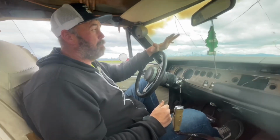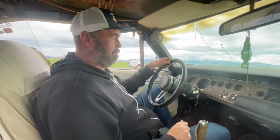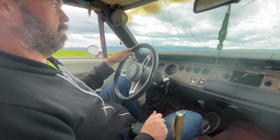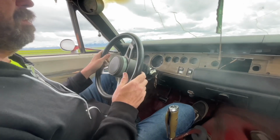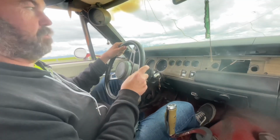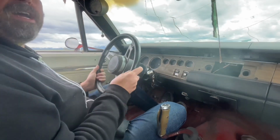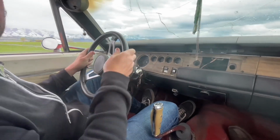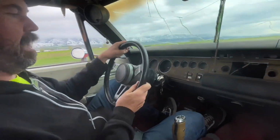A couple of the things that we're going to be fixing is the steering for sure, because look how much play there is. You've got basically a quarter turn of play. Also, part of the steering box being bad is that it's got a big crack, so it doesn't hold fluid. So it is all manual steering, but any of you guys that know power steering, when it's not working, it's tougher to turn than manual steering. So definitely have to fix that.